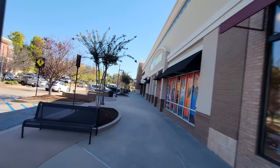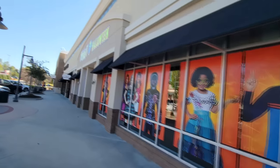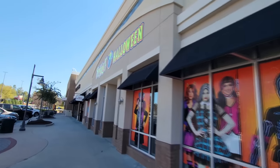Look, they got Great American Cookies. They got Buckle. There's even a Hot Topic back here. But where we are going today is this store right here, Spirit Halloween. And you know what's funny? This one is also in an old Charming Charlie, just like the other outdoor mall in Georgia we just visited.